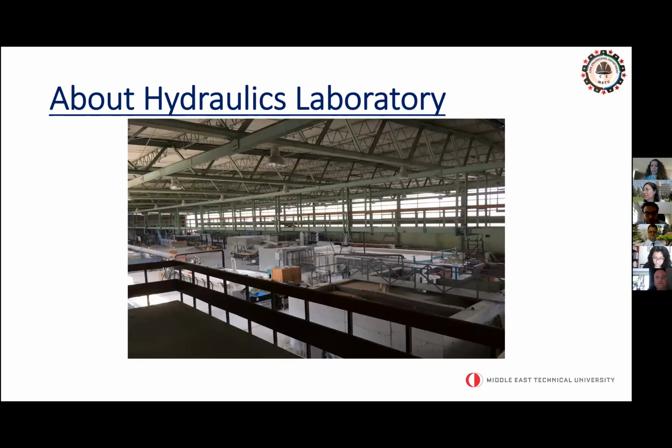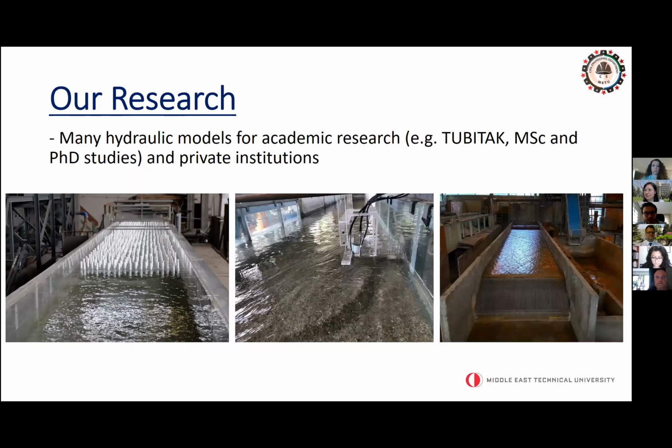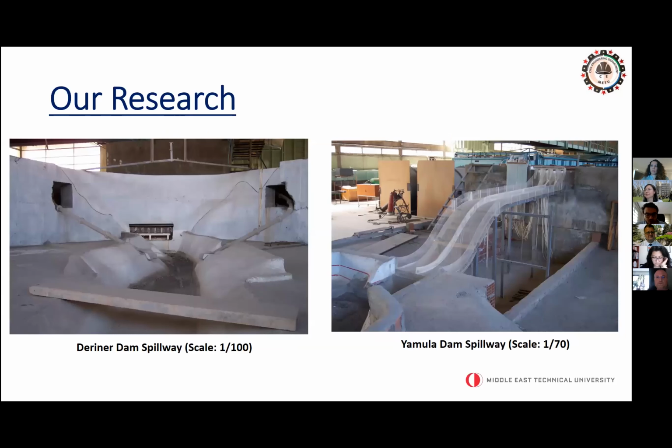Let's have a look at our laboratory from our balcony. This is the left side of the hydraulics laboratory, and this is the right side of our hydraulics laboratory. And let's continue with what we research or investigate in our hydraulics laboratory. There are many hydraulic models for academic research and private institutions. You can see the photographs which belong to Master of Science and Ph.D. students. Now I want to show some important model studies of dam structures.